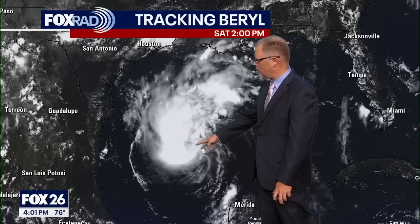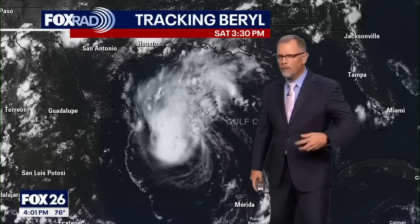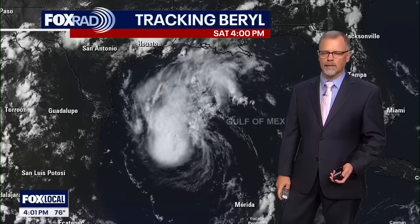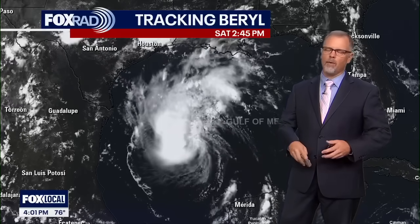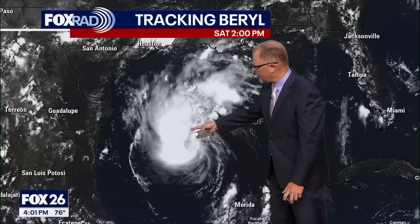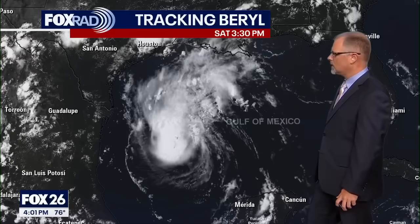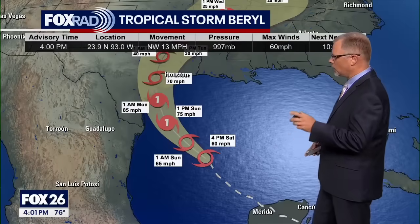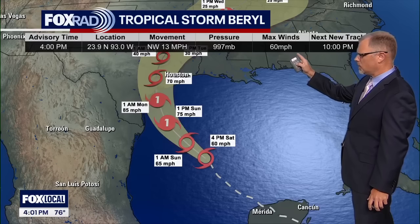But our visible satellite imagery is starting to show a little bit of a recovery from Beryl's track over the Yucatan Peninsula. Beryl, I don't want to say it completely fell apart, but it certainly got ugly and messy on the satellite imagery. Now again beginning to look a little bit better organized and still fighting some elements. We're going to talk about those in just a second. But at this point, we're looking at a tropical storm with maximum sustained winds still at 60 miles an hour. So this is holding steady with the previous update that we've had.